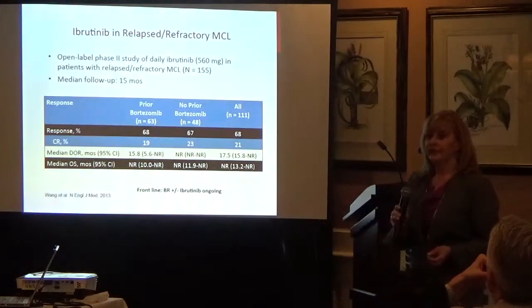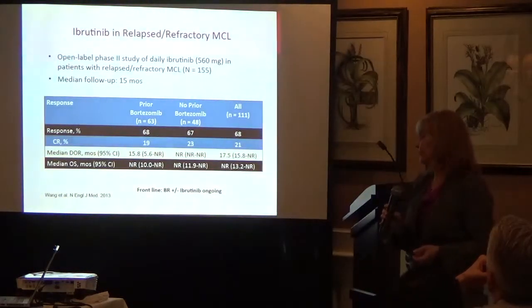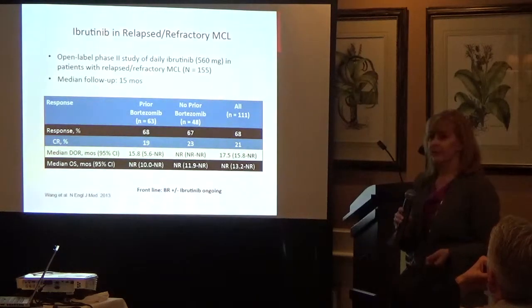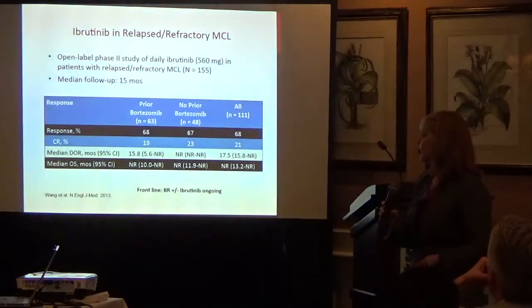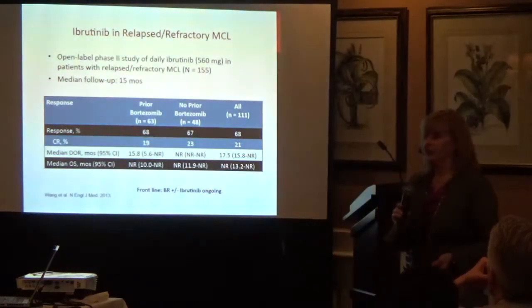So mantle cell has always been a difficult lymphoma to treat, and for patients who take BTK inhibitors, specifically ibrutinib, and have a response to it, they often have a response that goes on for a number of years, actually. And you can see the very high response rate here in this study. This was published in New England Journal in 2013. So the complete response rate was about 20%, but overall response rate was almost 70%. And the patients had a very long duration, particularly if they went into complete remission.